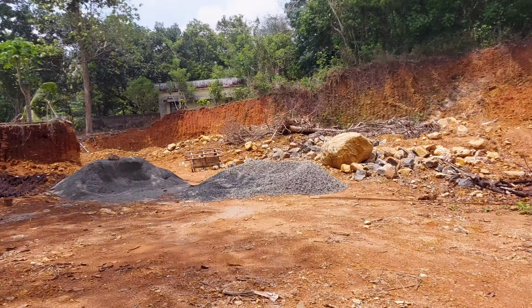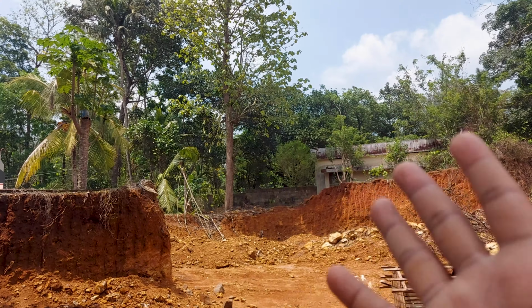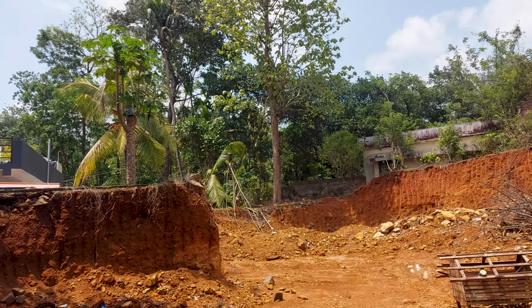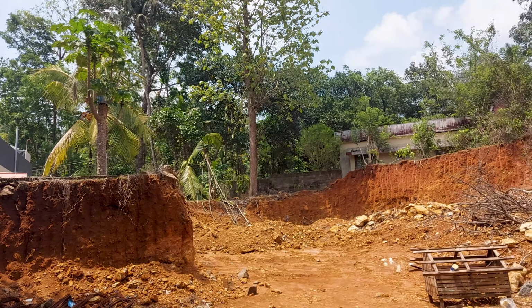So if any teak wood buyers are nearby, you can buy the teak wood from me. For this size teak wood, it costs around 70,000 or 65,000 Indian rupees. Price is negotiable. If you know any teakwood suppliers or buyers, please share this video with them, and it will help me out to sell the teak woods.